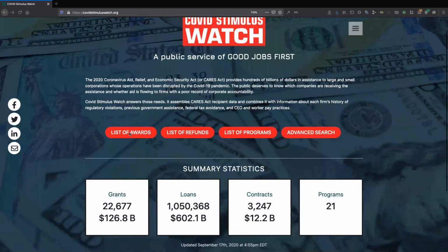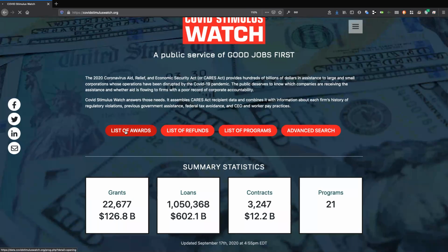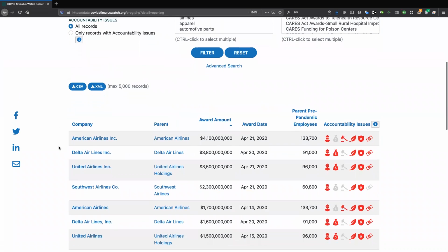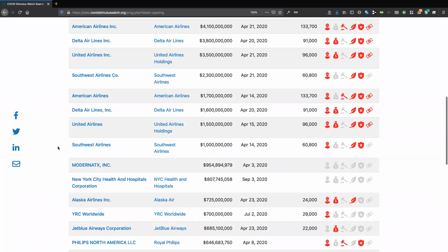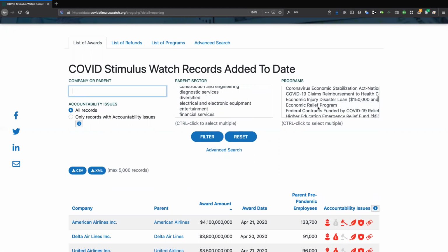To search through the awards, the easiest place to start is here with list of awards. This page, if you scroll down, basically has every single entry in our database listed here. Obviously, we have more than 21 programs, thousands and thousands, hundreds of thousands of records. So you'd obviously want to filter out this data. You can start by searching by a company or parent. You can also filter by the parent sector, by the program, and then also by accountability issues.